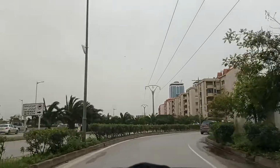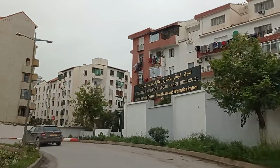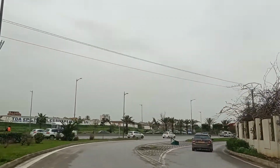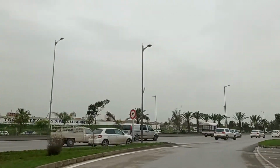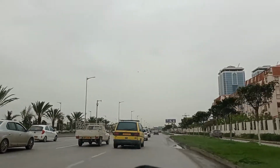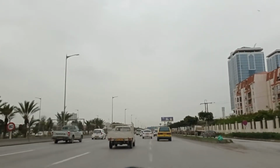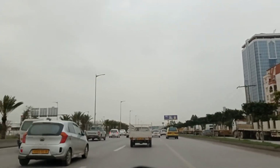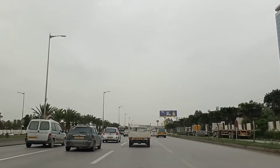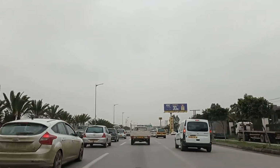Now we are entering La Rocade du Nord. We have just exited the Les Bananiers area, and Les Bananiers is French for banana plants. There must have been a banana farm here in the past, and now we have entered the northern seashore motorway, La Rocade du Nord.